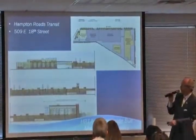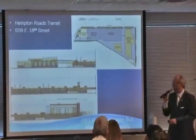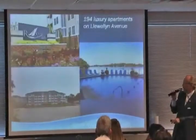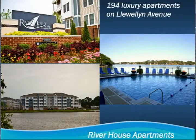This is just to show you, if you're wondering what's going on at 18th and Monticello, this is the new bus barn. These folks are going to be moving out of their temporary space over at the Ford plant into this building next month. And that's at 18th and Monticello. Those are the new apartments that S.L. Nussbaum built in Riverview. They are completely leased.